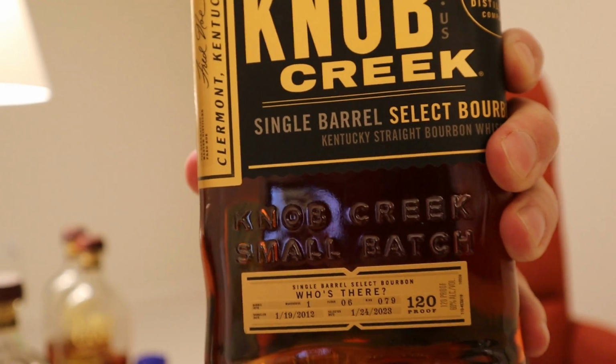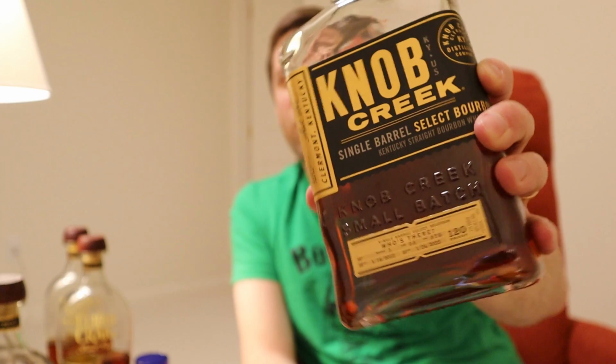Now, I wouldn't leave you there. I couldn't help myself. Knob Creek single barrel store pick from Drug City in Maryland, my favorite to compare. You Can't Handle Proof. Coming in at 120 proof and 11 years old. This is kind of one of those oddball store picks that's old. This was from 2023, keep in mind. We'll put it here in the green. So here's my deal. 60 dollars, 120 proof, 11 years old.